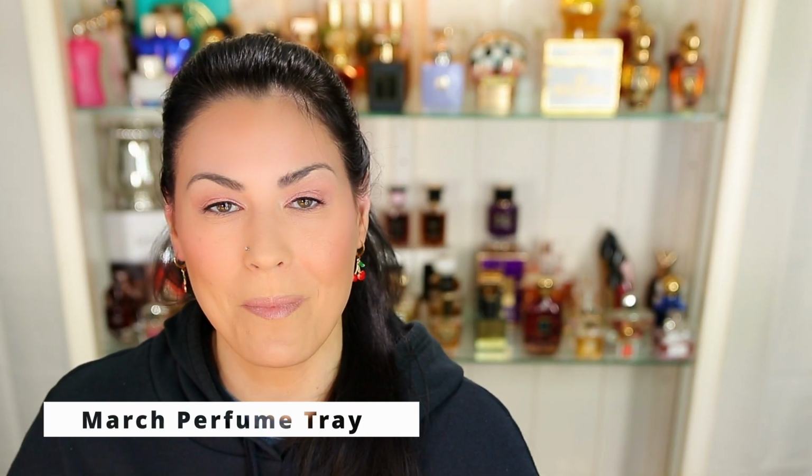Alright guys, let's pick out 10 new fragrances for the month of March. We have by Amouage, and this is Love Tuberose. This is a perfume that I absolutely love. This is such a gorgeous tuberose scent. If you love tuberose, this is just a must try. The tuberose in here is just beautiful. It's a little on the bubblegummy side, but not too much.